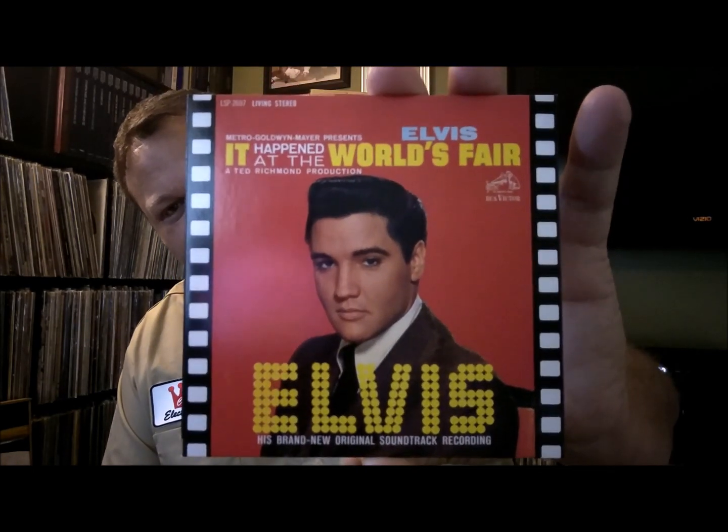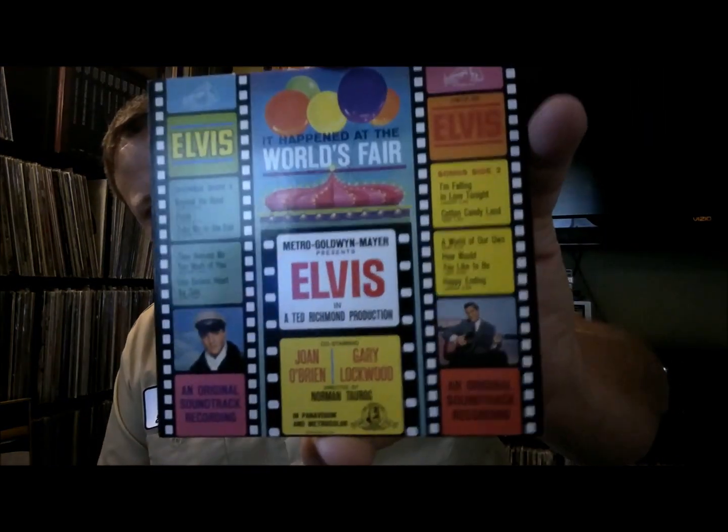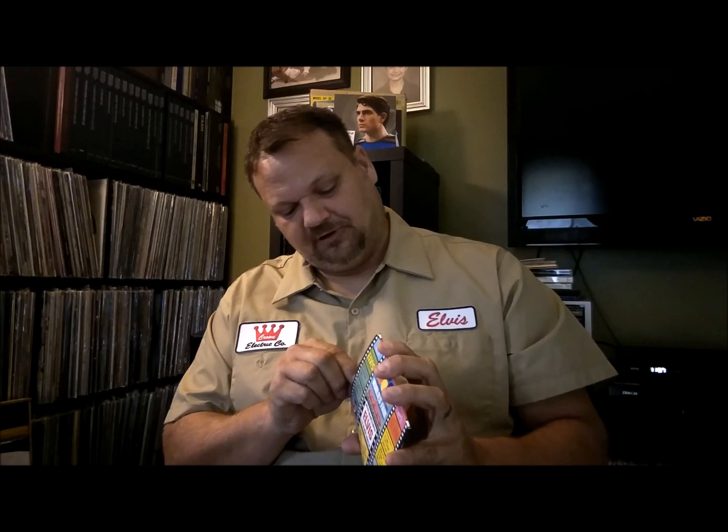Coming up is one of my favorite soundtracks. G.I. Blues is probably my favorite, but this is my second favorite. I love this album cover also. It happened at the World's Fair. And this is the next album that was released with a bonus photo.